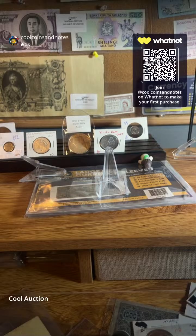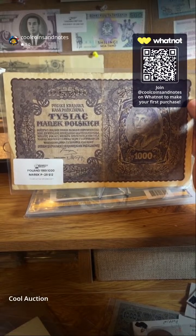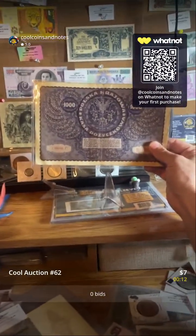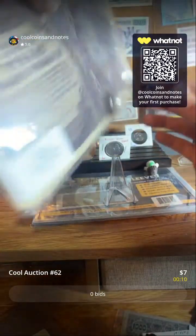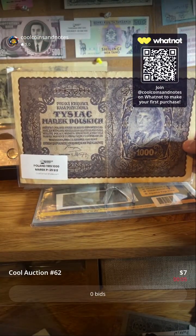All right. So next up, we're going to do Poland. It's going to be 1,000 Zloty. Large note. Big Poland. 1919. 1,000 Zloty.